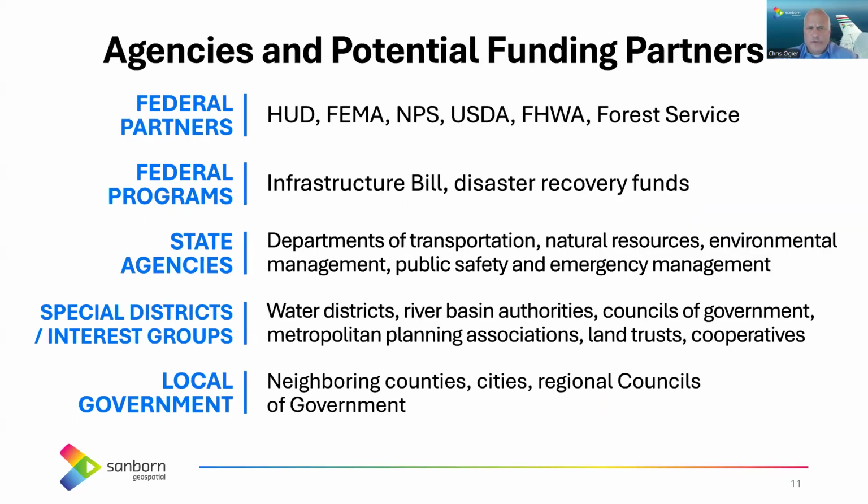So these are just some examples of agencies and potential funding partners and places I've seen agencies help funding. If you're an urban area or an area that's been looked at as a HUB Zone or an Opportunity Zone, that's a fairly new, last 5 or 6 years categorization from HUD. But HUD will help fund. I've seen that happen. I've seen it happen in some of the Rust Belt areas around the country as well.